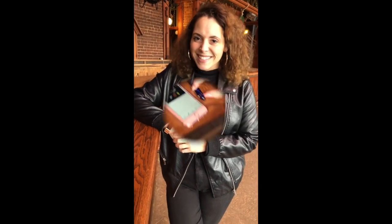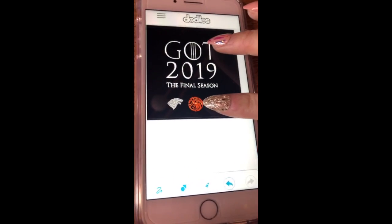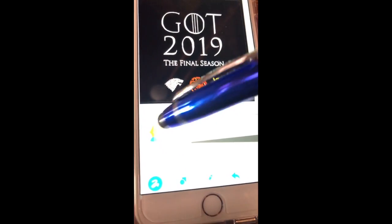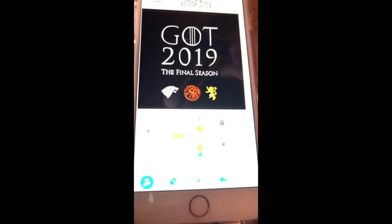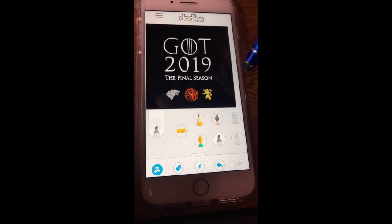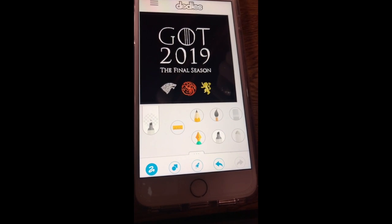All right, let's get started. So I just have the Game of Thrones type letters. I just wrote this with the highlighter style brush, like that. I just wrote the GOT 2019, the final season. Then I did some of the emblems from the show. I'm pretty sure that these are for the different houses that they have.